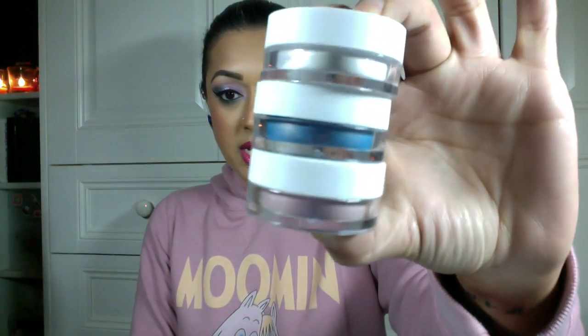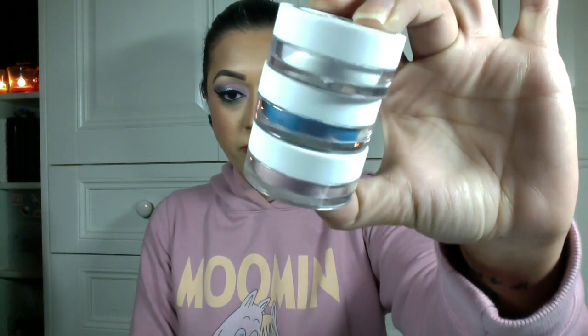And I picked up 2. The first one I picked up is called Ice Castles in the Sky. Such a lovely name. And that is what I'm actually wearing on my lids today. And it came, as I said, with 2 loose shimmers and 1 glitter. And that is how they look.